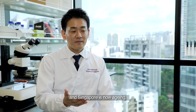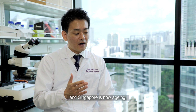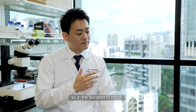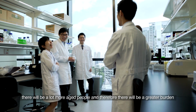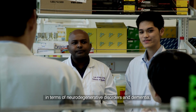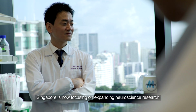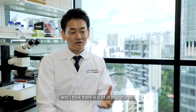LKCMedicine supports biomedical science, and Singapore is now aging. So in decades to come, there will be a much larger aged population. Therefore, there will be more burden in terms of neurodegenerative disorders and dementia. And Singapore is now focusing on expanding neuroscience research, and I think there is a lot of opportunity.